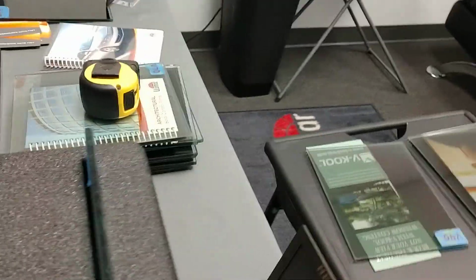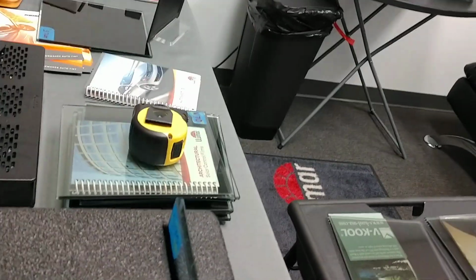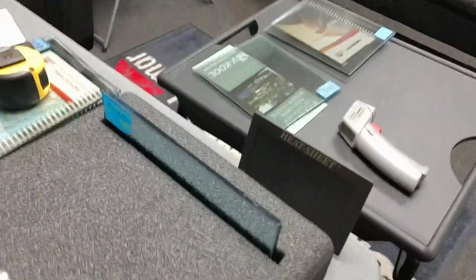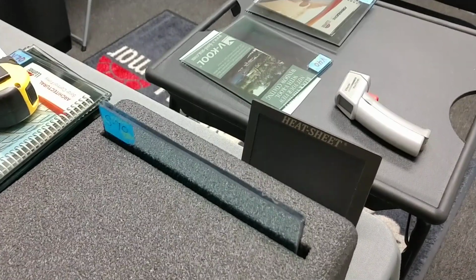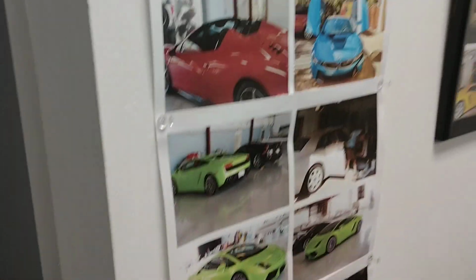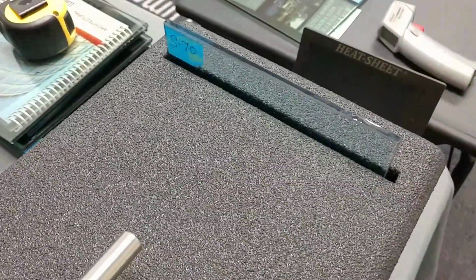Alright, let's see where we're at. 69 degrees. We're going for FormulaOne Stratos 70, which is a clear film pretty much. It'll go on your windshield or factory smoke windows, or we do a lot of show vehicles, and a lot of times people want a clear film on there just to protect everything. Anyways, here we go. Count of 20.